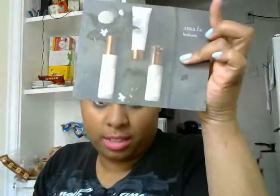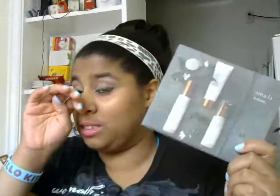Now this is a sample of products that I got from a Beauty Army box. This is from Amala, from their Hydrate collection, and I got three products in here: the Hydrating Cream Cleanser, the Hydrating Face Cream, and the Hydrating Yogurt Mask, which I still have a little bit of right here. So that's what the sample looks like. And this stuff was amazing. My skin felt so soft, like a baby's bottom.